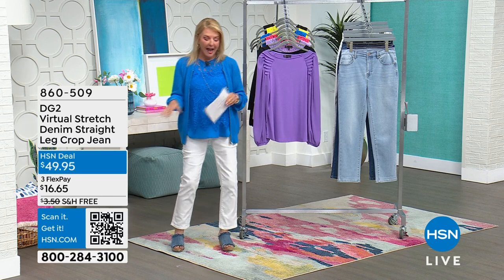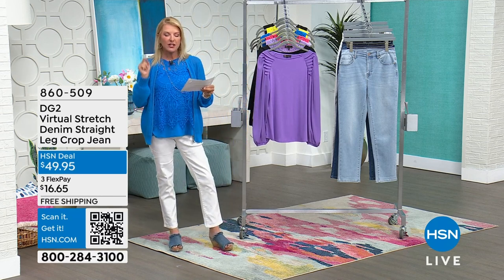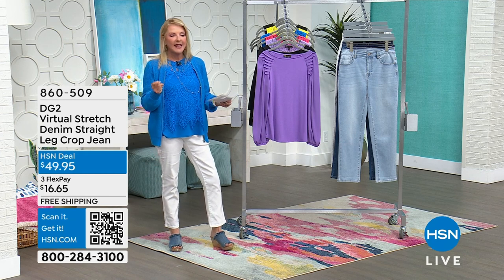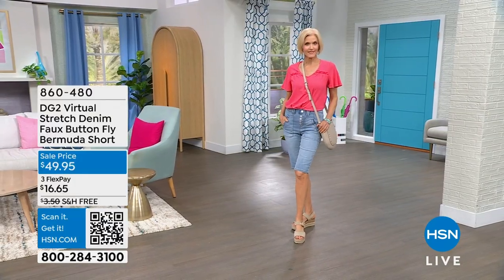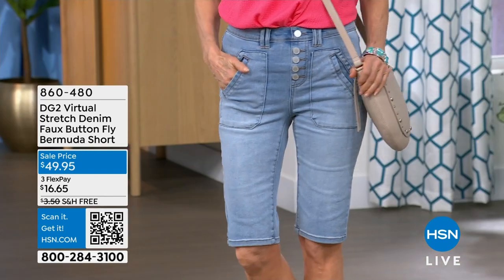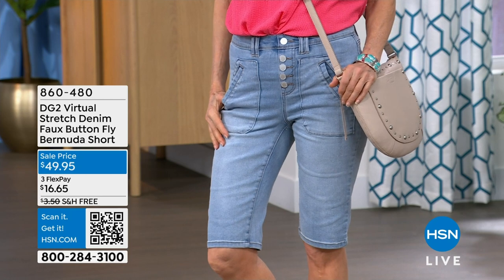Then after that, I want you to see something that is also just recently launched. And again, it's got the famous VS, Virtual Stretch. This is the moment, I think, when we really want to refresh our wardrobes, because we're so over winter. You know, we're all done with it. We're like, give me a few new pieces.